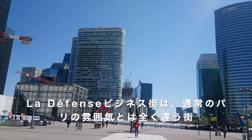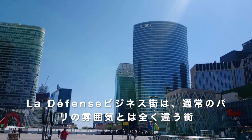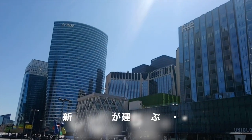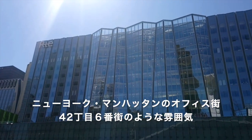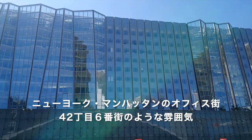In the business district of La Défense, it does not look like normal Paris. There are a lot of new buildings. It looks like Manhattan in New York, around 42nd Street and 6th Avenue, something like that.